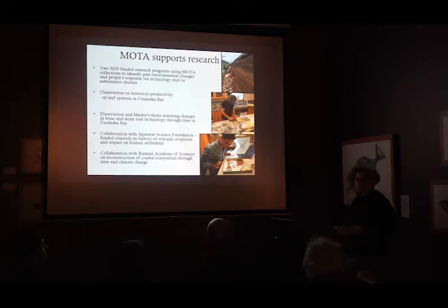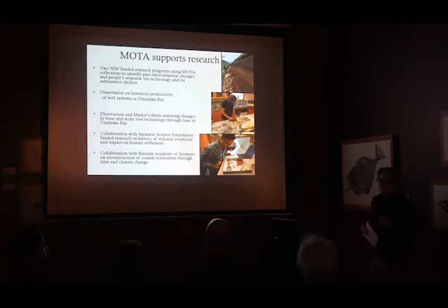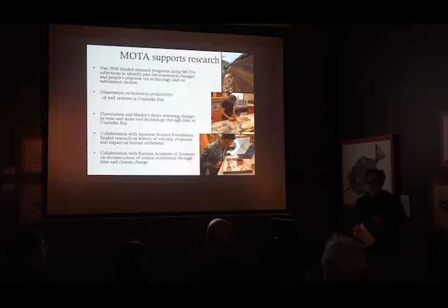So recently, in the last 5 years, and this was just me tallying up who's been through here, we've had two NSF-funded research programs that are focusing on paleoenvironmental changes, and they're doing that in different ways. One group is looking at the size of cod, how cod size has changed through time, and how that may be a reflection of ecosystem health. And the other is looking at oxygen isotopes in shell to actually see the balance of cold to warm water isotopes. They show up in the clam shells, which is also what the dissertation on the historical productivity of reef systems in Unalaska Bay is working on.